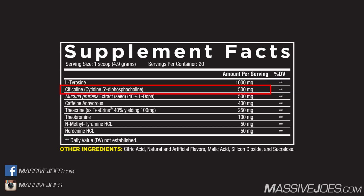Moving right along, we then get into citicoline, aka cytidine 5-diphosphocholine, aka CDP. Choline is what we're used to seeing, CDP choline. In a 500 milligram dose, CDP choline is a psychostimulant and a nootropic. It's a precursor to the neurotransmitter acetylcholine, and acetylcholine helps with concentration, memory, paying attention, and most importantly, mental focus. My favorite neurotransmitter, that there, acetylcholine.